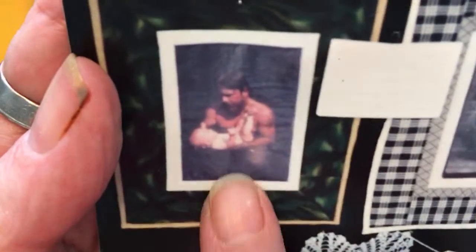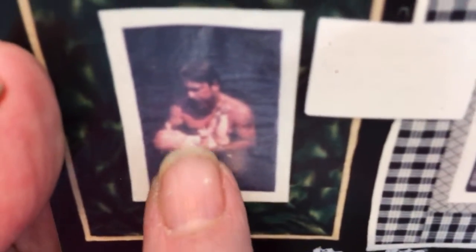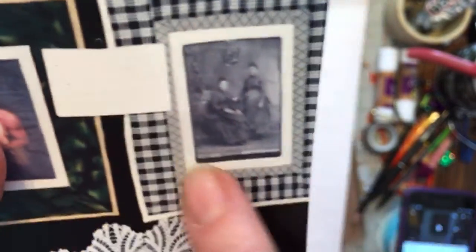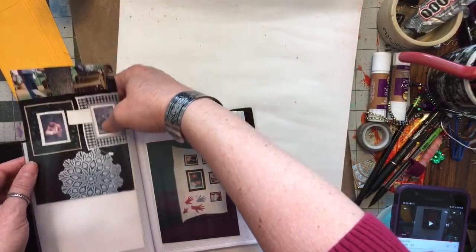Okay. This is my, let me get it out. My dirty, rotten first husband and my youngest son. We were in Alabama. I gave this quilt to his mother. One of these, I think it's this lady, she looks just like my friend Marilyn, so I gave her that quilt. That's a doily I made once upon a time. You'll see a lot of doilies.